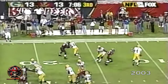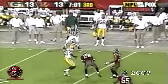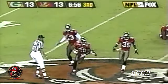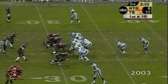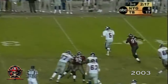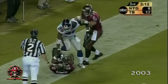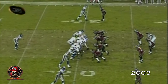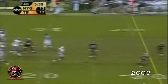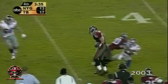Favre sprints to his right. Get out of the way of Lynch, and now airs it out. Pass is picked off. Intercepted. Now the ball comes out. They're going to blow the play dead from the 31-yard line. Collins. And intercepted in the end zone by Dwight Smith. Often. From the 21-yard line. Collins. Deep. Intercepted by John Lynch at the 50-yard line.